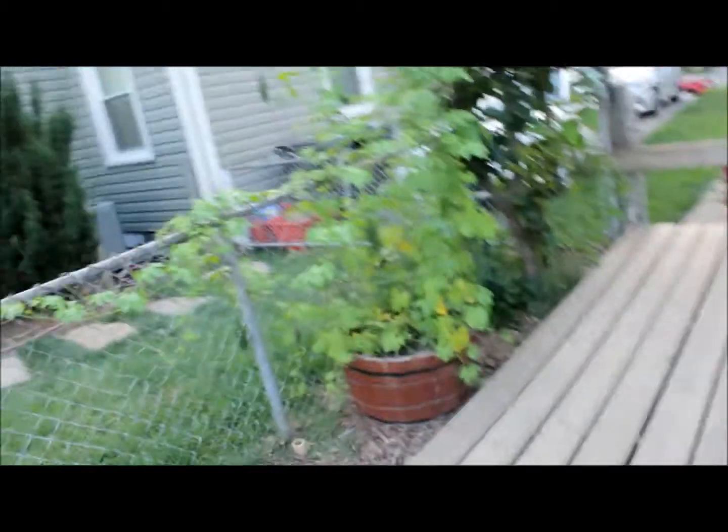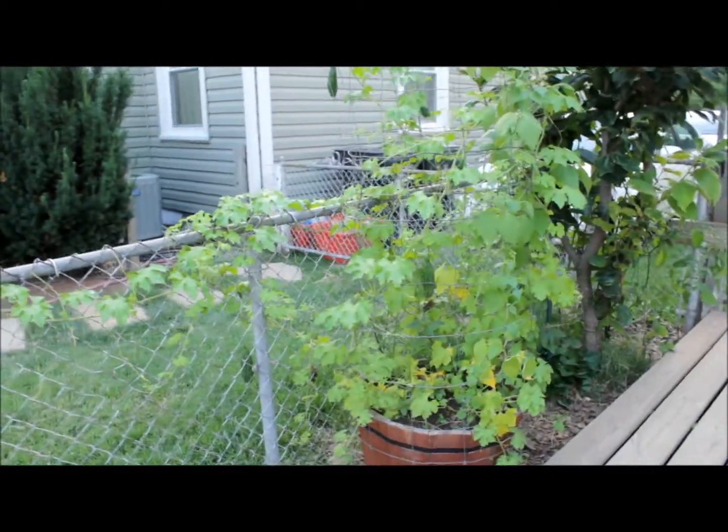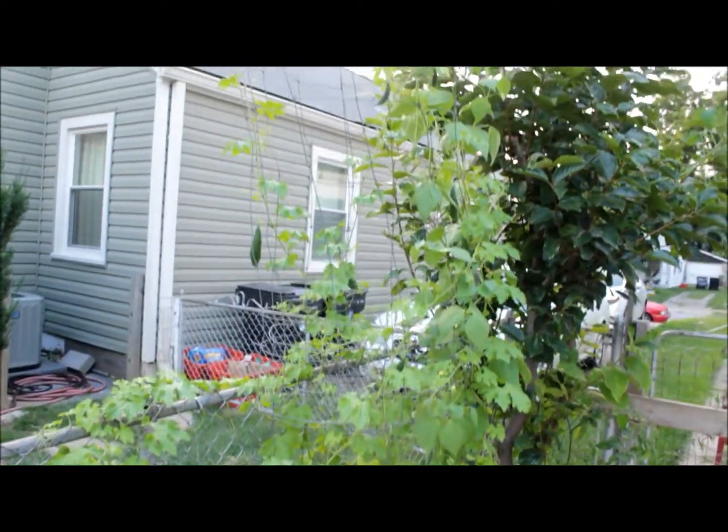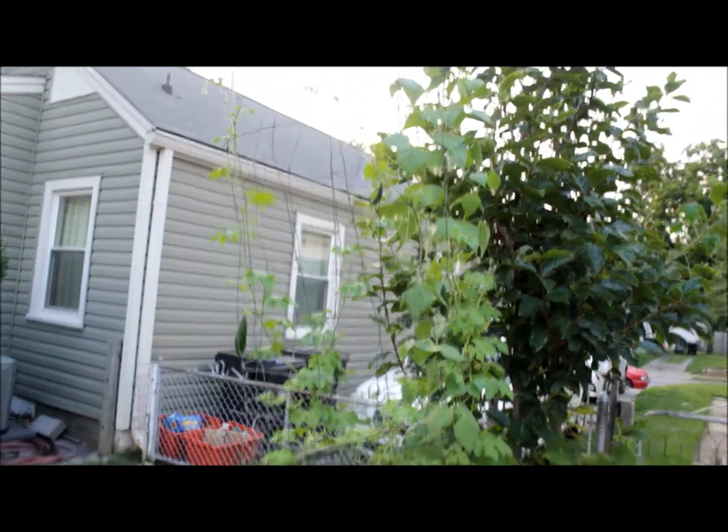Okay. Alright, update on the garden. This is July 31st. This is my bitter melon.